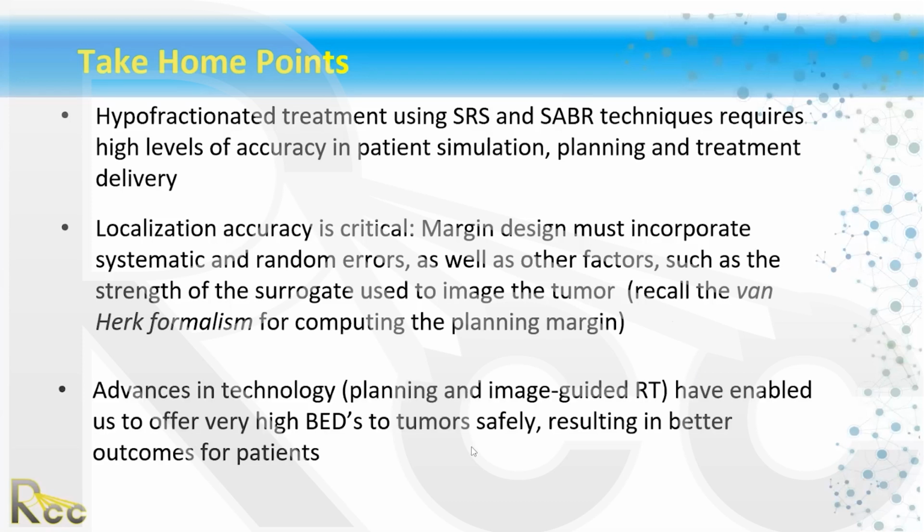And advances in technology, planning, and image guidance have enabled us to offer very high BEDs to tumors safely, resulting in better outcomes for patients.